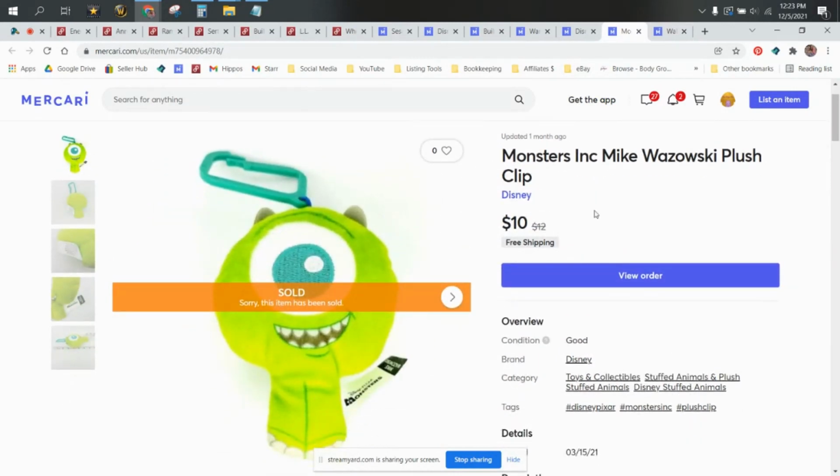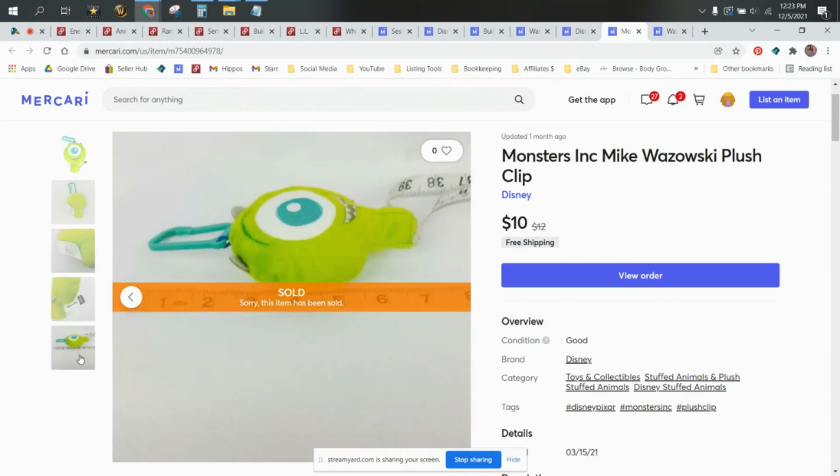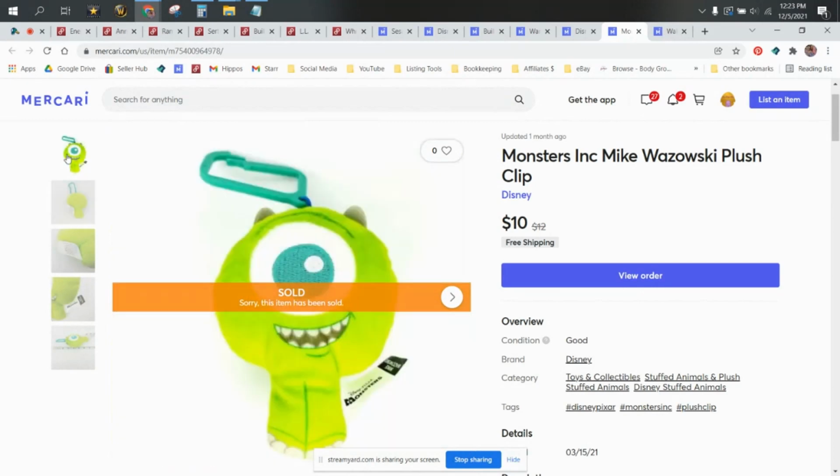Next up, we have a Mike Wazowski plush clip. So this is just a teeny tiny little clip, a couple inches big. It came out of a wholesale lot. And so our profit on him was $5.